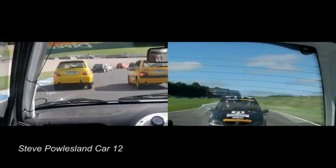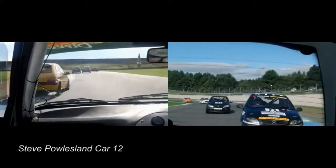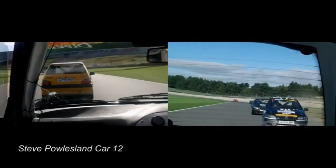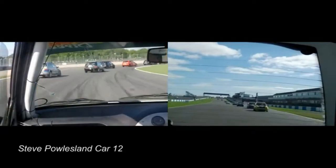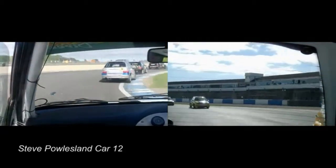Tibbs round the outside of Wright into the old hairpin. Runs out wide onto the grass. And now Steve comes up alongside him. Underneath the Starkey Bridge, contact there as Tibbs taps the back of him. Steve into Redgate, up on the inside of Phil Wright.